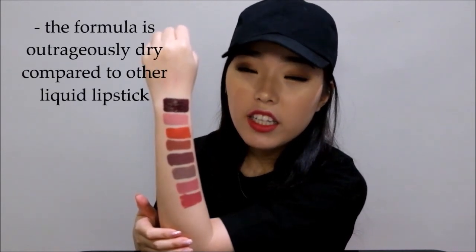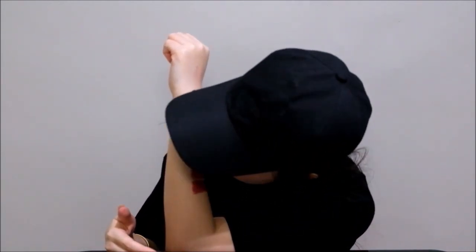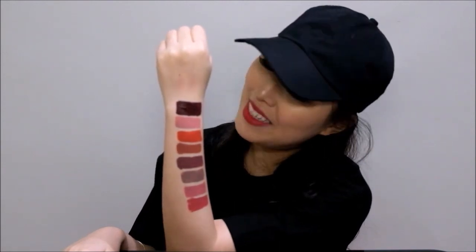For the formula, I have to say, even though I love Kylie Cosmetics, that the formula is outrageously dry compared to other liquid lipsticks. It smells... yes, it smells like cotton candy. Every single one of them smells like cotton candy, and in vanilla flavor in particular. When I smell something like this, I always want to eat my own lips, but then I found out that it doesn't taste good. It is not vanilla at all.